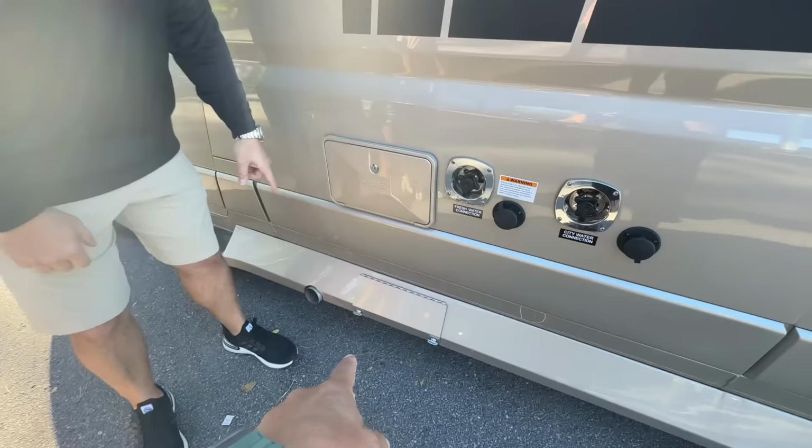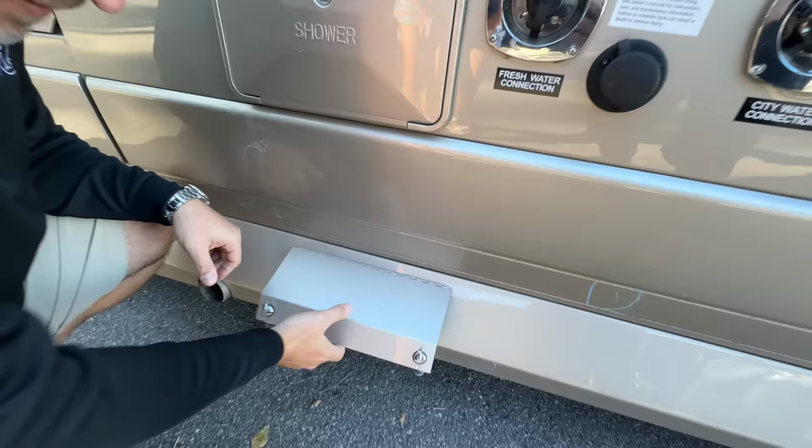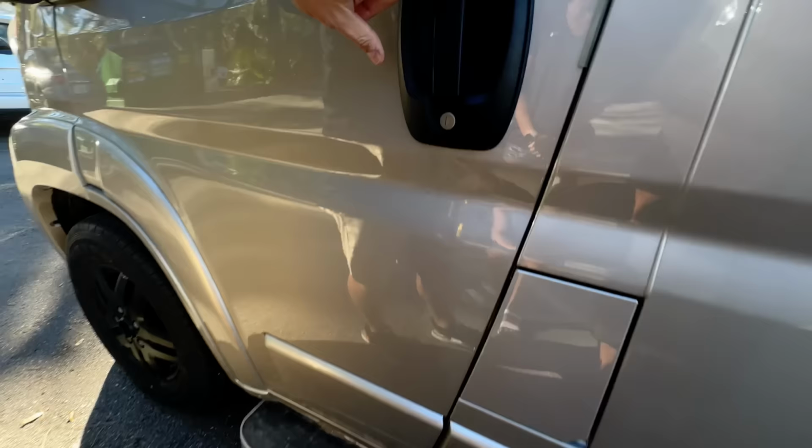Exactly. Now, what do we got down here? This down here is part of the dump. So you got black, and you got gray right there. Then you have gravity fed right there. That's nice. I like how covered it is, kind of incognito, covered up. It's not too low, but it's down there. There again, there's that magic button that I mentioned earlier.